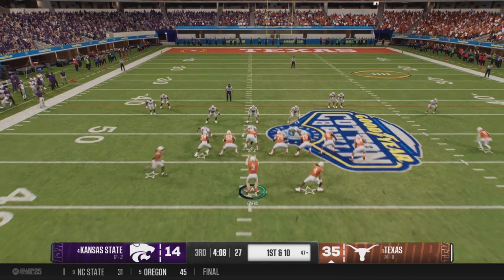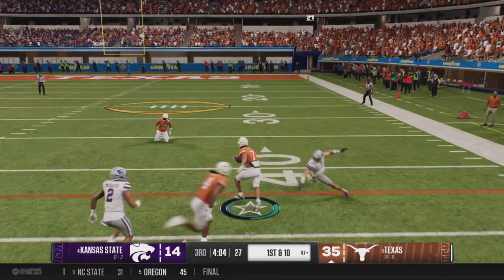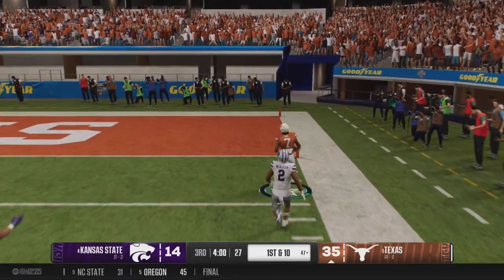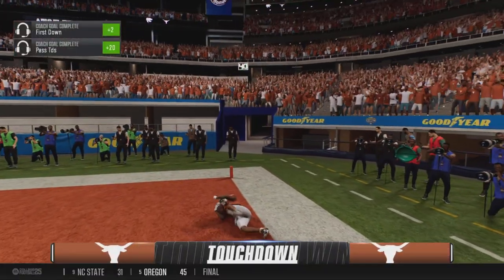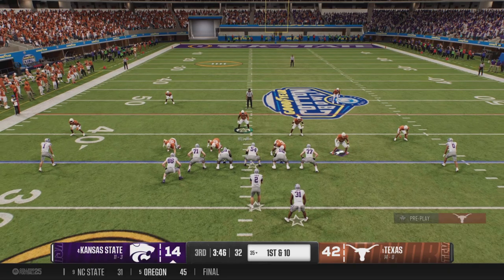They come to the line again. They flip it to him on the jet sweep. Impressive spin move. Breaks clear over the right side. Can they chase him down? Touchdown, Longhorns. And the beat quarterback.